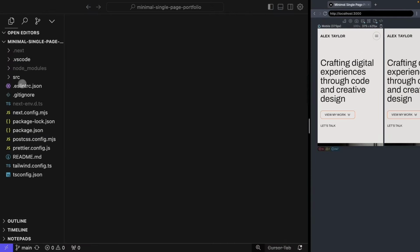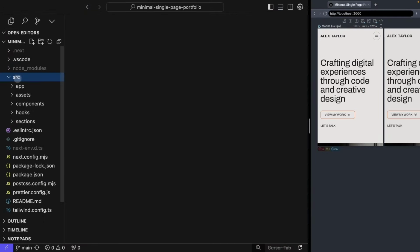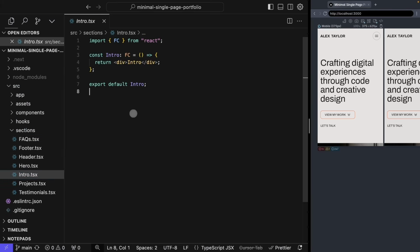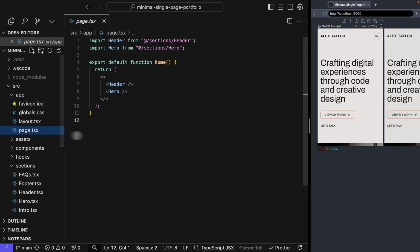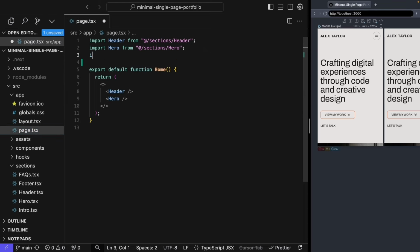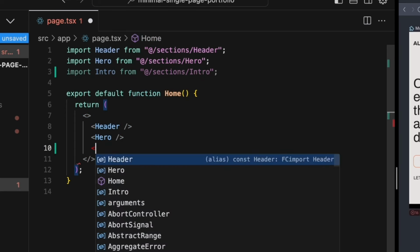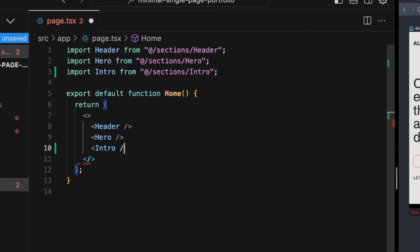Coming into our code, let's go into our source directory, go into sections and find our intro.tsx file. As you can see, this just exports a React component like all of our other sections have so far. So let's go into our app directory and go into our page so that we can import this section into our page. So I'm going to import intro from @/section/intro, and then go ahead and drop it below my hero section by dropping the intro component and then giving it a self-closing tag.